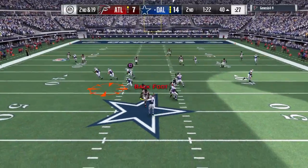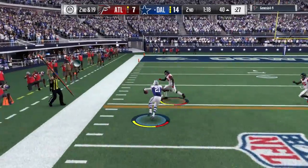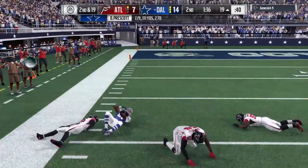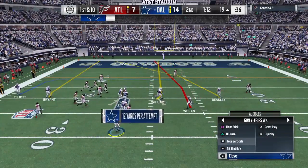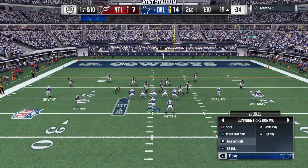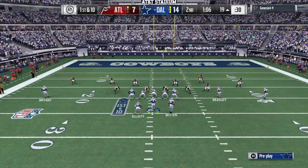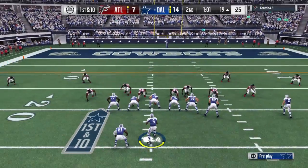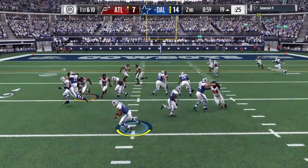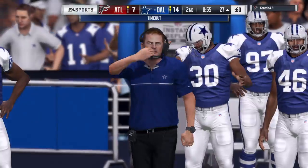A second down throw for Prescott. Now they go screen. It's complete. And he gets this one all the way down inside the 20-yard line. And a nice gain of 21 yards. Bryant, the lone receiver, left. And that was a beautifully executed screen pass. They let the rushers get upfield and get the escorts in front, meaning the offensive linemen, other blockers out in front.